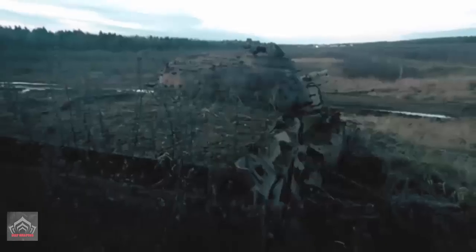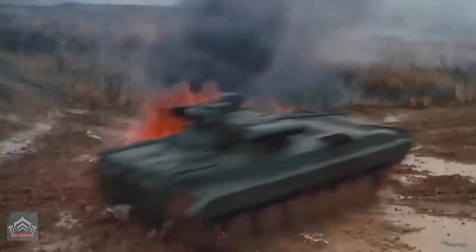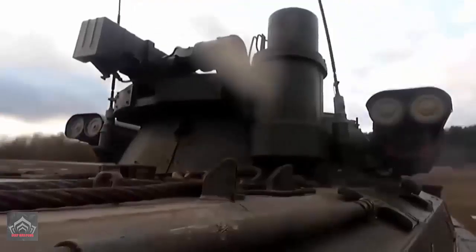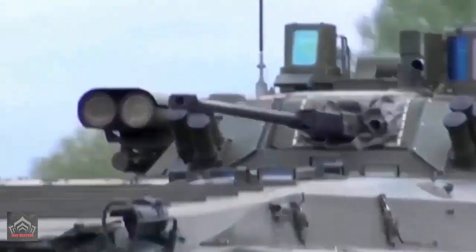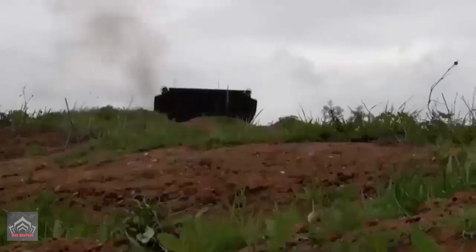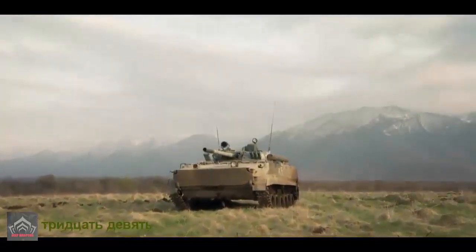Rostec's narrative positions the BMP-2M not just as a relic repurposed for war but as a dynamic system capable of rivaling newer designs. The assertion of an 8-kilometer firing range, if accurate, suggests a significant leap over its predecessor's capabilities, potentially driven by the long-range Kornet missiles, which are known to engage targets at such distances under optimal conditions.